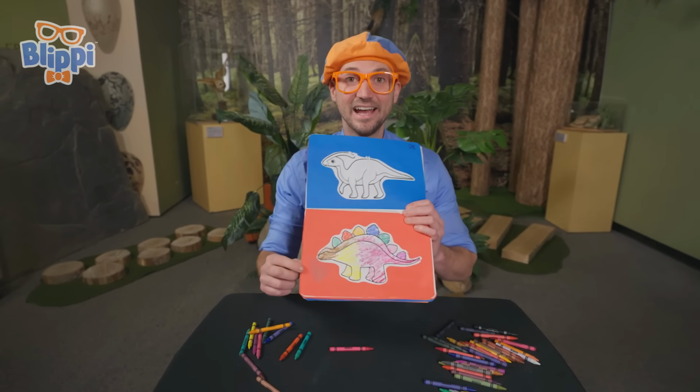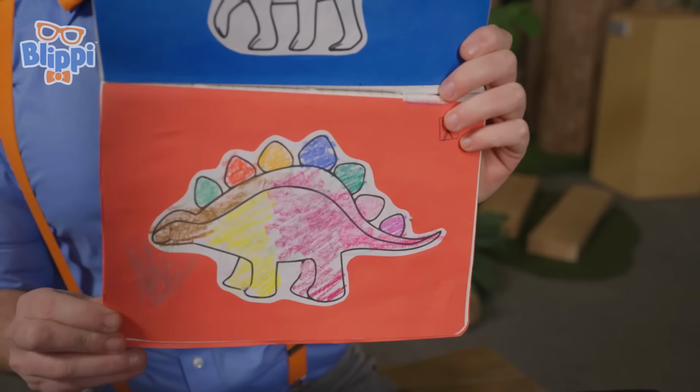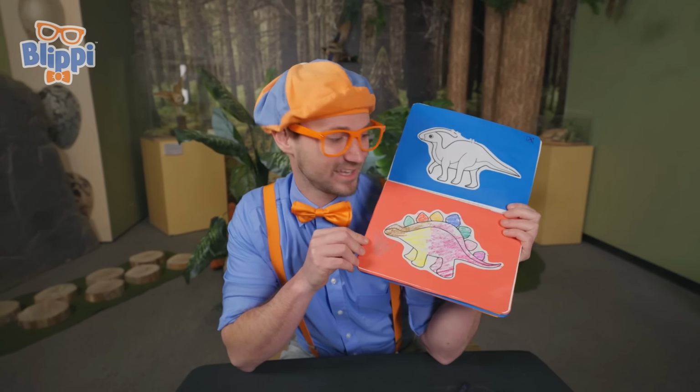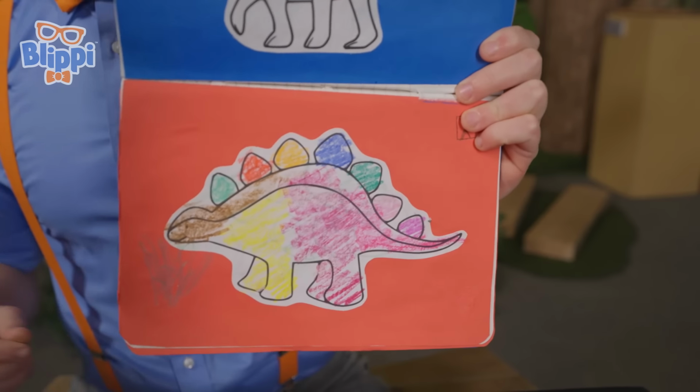Kind of hard to see. Wow. What a great Stegosaurus. Very colorful. They didn't look like this back then, but it still looks really cool.